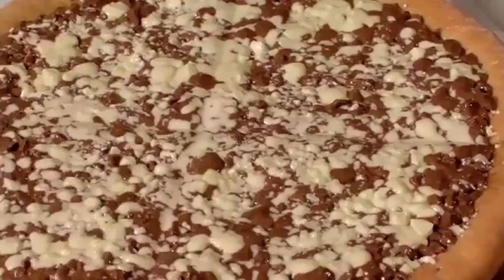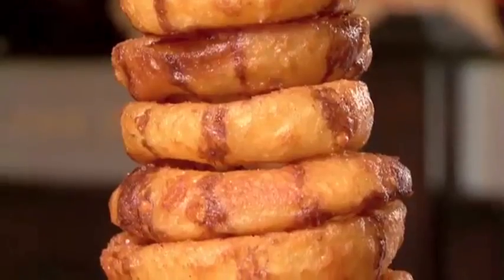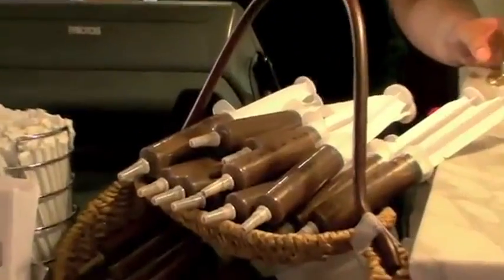Yum. Let's go eat. Forget the pepperoni. Here it's all about milk and white chocolate toppings. Onion rings, ranch with cocoa powder. Yummy goodness. Cheers. Should I inject some in your mouth? Yeah, here you go.